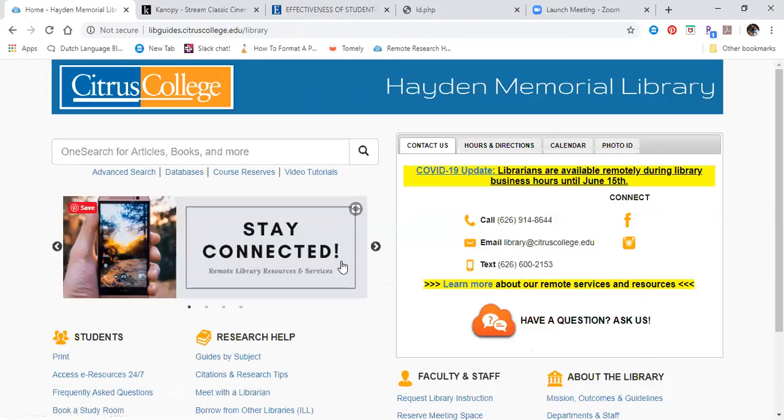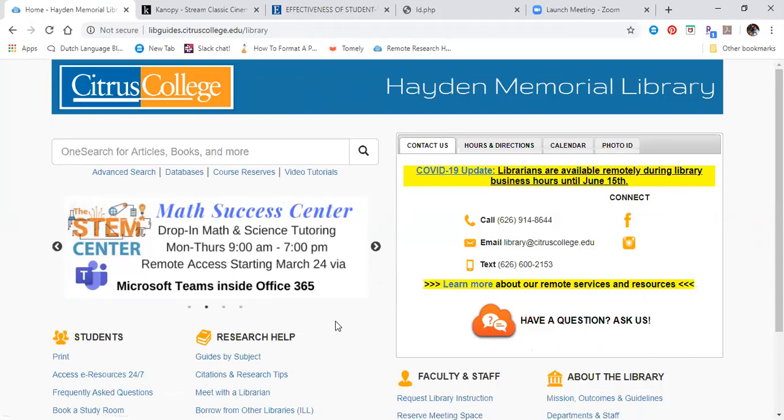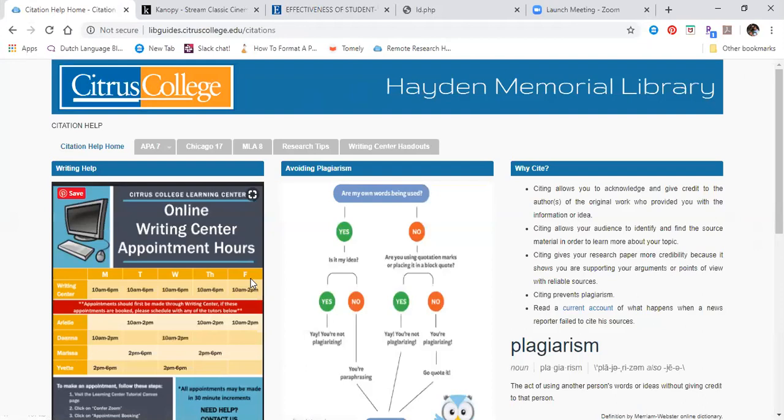One of the things that's super important when doing a research paper is remembering how to cite. We know that a lot of students say that's the hardest part of doing a paper. They get overwhelmed and flustered, and we are here to help. You can always reach out to us with all of our contact us information. Under research help here, we also have a citations and research tips page. If I click on that, it takes me to my citation page, and I can click on APA here.